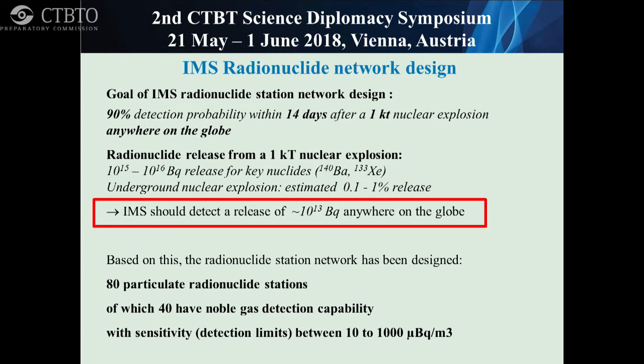How do we translate that into station sensitivity? A radionuclide release from a 1 kiloton nuclear weapon ranges between 10 to the 15 and 10 to the 16 becquerel. A becquerel is one decay per second. This is the release for the key nuclides, which are barium-140 for the particulate and xenon-133 for the noble gas. In an underground nuclear explosion, we estimate that only 1 per mil, 0.1%, of this radionuclide release is released into the atmosphere. This means that our network needs to be able to detect a release of 10 to the 13 becquerel in the most conservative way anywhere on the globe.